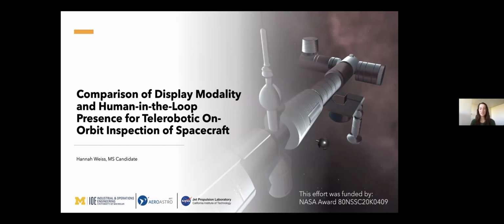So in this talk, I'm looking forward to sharing with you some of the research that I've been conducting here at the University of Michigan. It involves a comparison of display modality and human-in-the-loop presence for telerobotic on-orbit inspection of spacecraft. This study was created in collaboration with MIT's Aero-Astro Lab, as well as NASA's Jet Propulsion Laboratory. This effort was also funded by a NASA award. So some very exciting things.